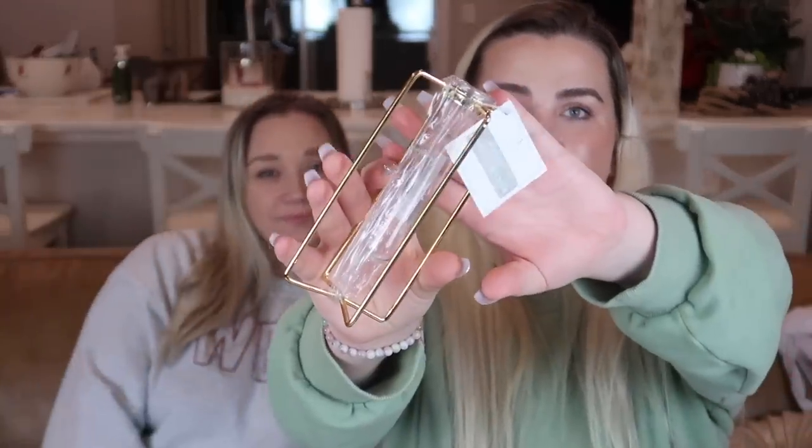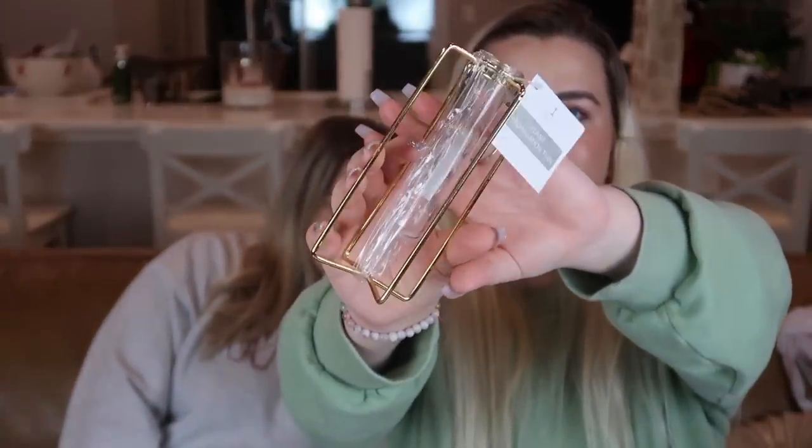Also from the dollar spot, I got this cute propagation stand. It's gold metal with a tube that I think is plastic, but it looks like glass. It looks really nice. This was $3 and so cute. I love propagating things, so I thought this one was adorable. It's so fun, and it's really easy.